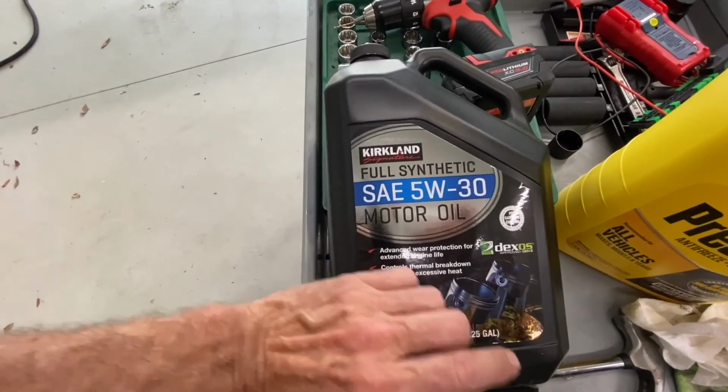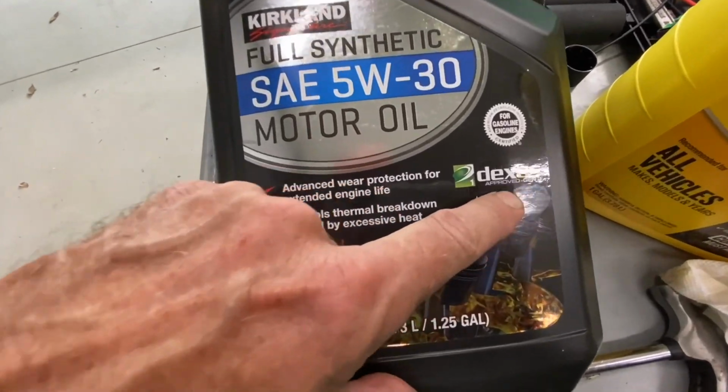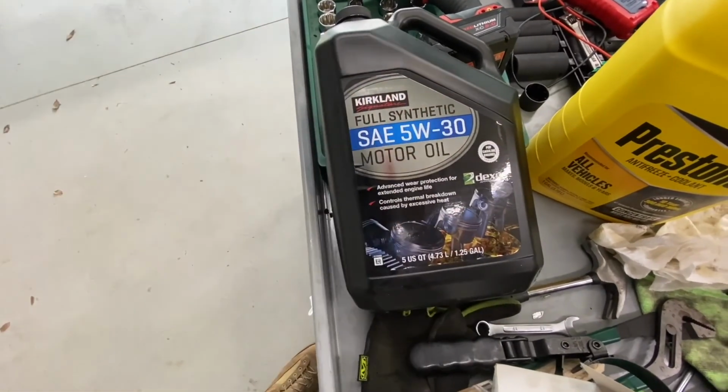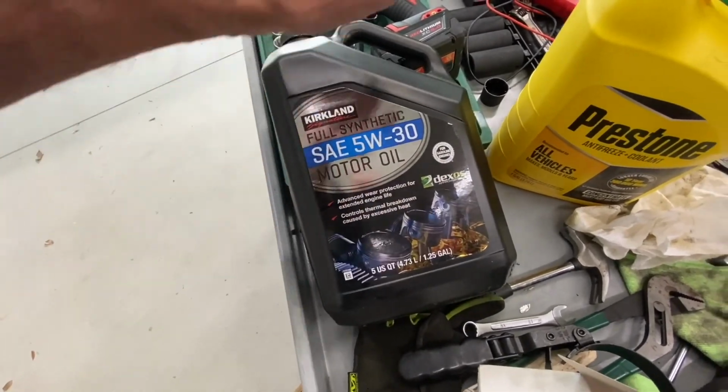I use Kirkland oil from Costco. It's Dexos 2, it's Gen 2. It's really good oil. It's been tested by a guy on Project Farm who's compared it to all the other oils, Valvoline, Mobil One, and it works just as well, if not better.